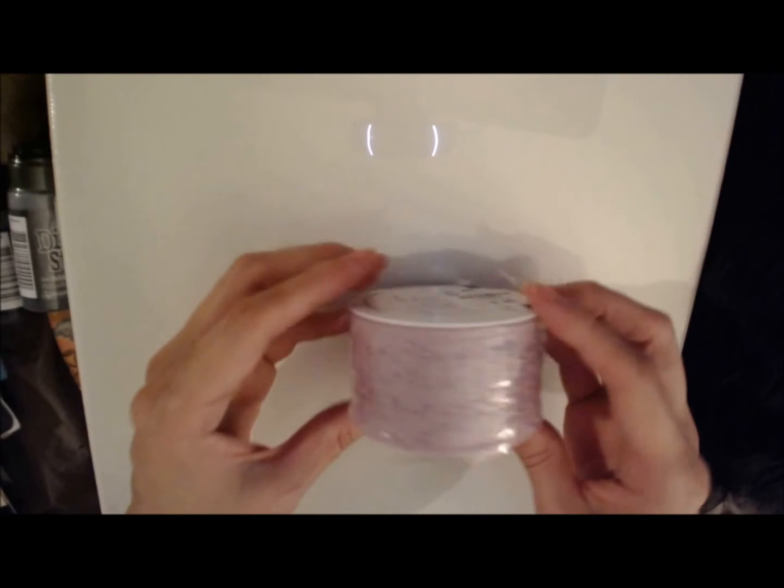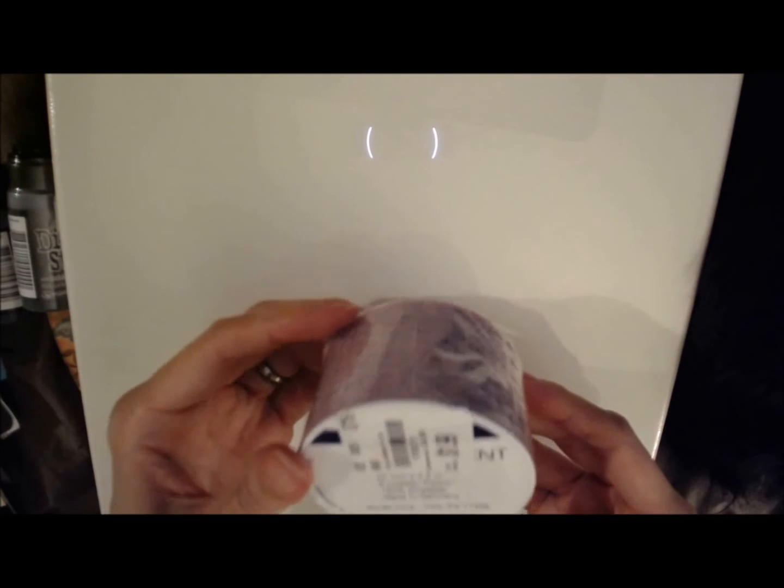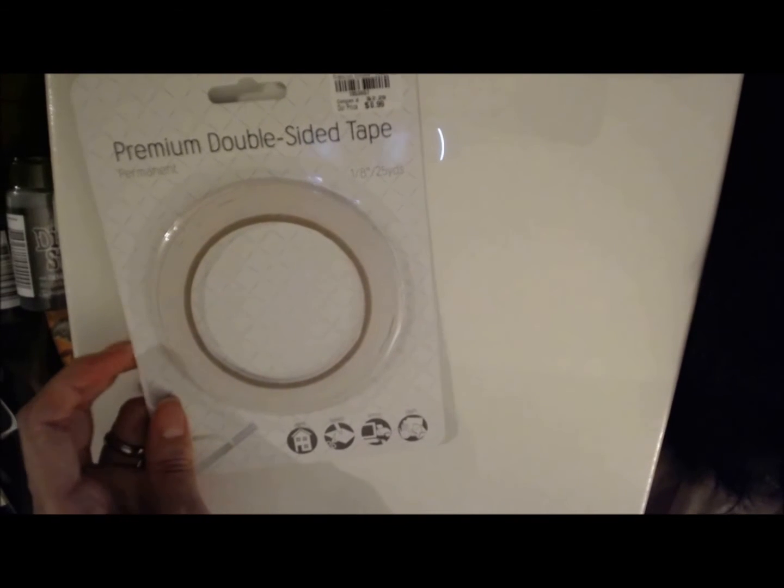Then I got this kind of gauzy ribbon slash lace trim. It's pretty thick, and it's quite a few yards of it. I can't remember exactly how many, but it almost looks like kind of a gauzy fishnet almost. So I thought that would be really pretty to use.